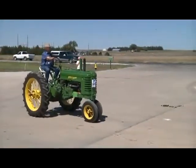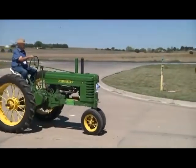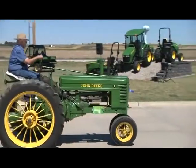Here's a tractor that's actually older than I am. It's a 1940 John Deere B, John Galentine from Clayton, Kansas. Clayton, Kansas, ladies and gentlemen, John Galentine. Thank you, John, for coming.